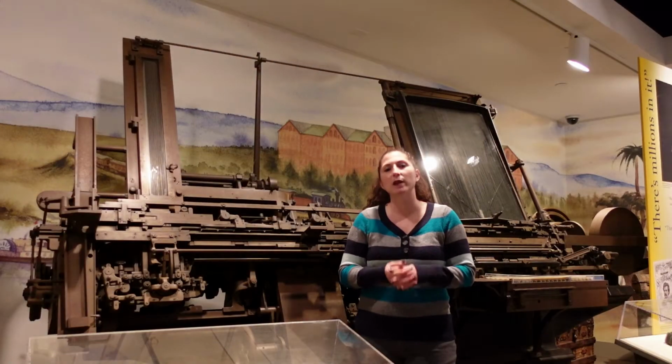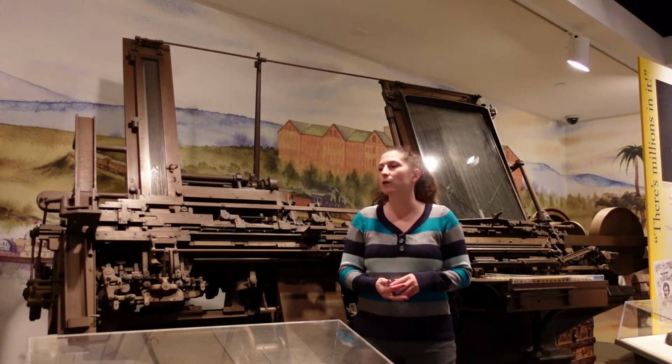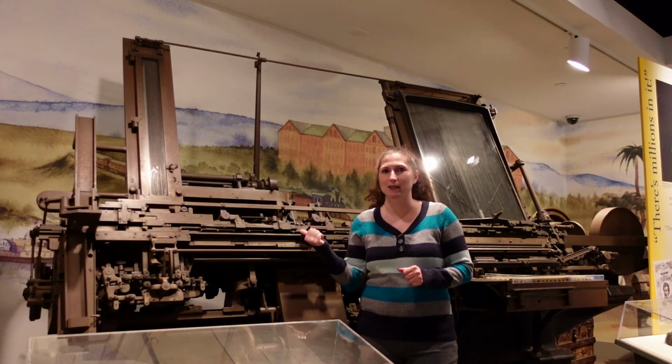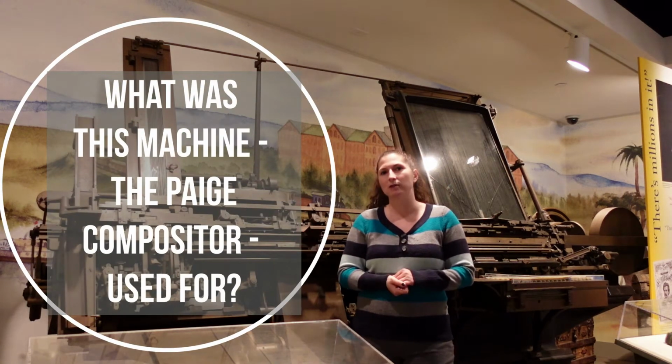In this episode, we talked about conservatories and how they worked. In the next episode, we're going to focus on this machine, the Page Compositor. Between now and then, can you figure out what this was used for?